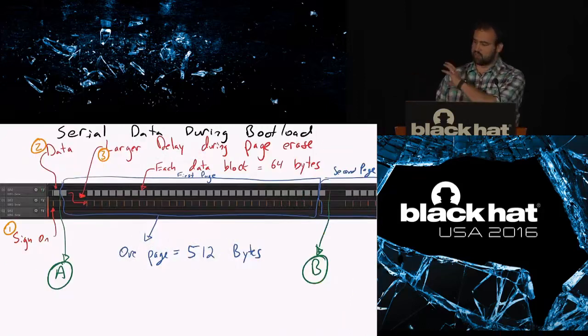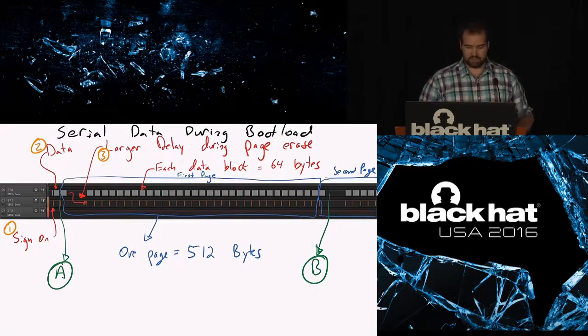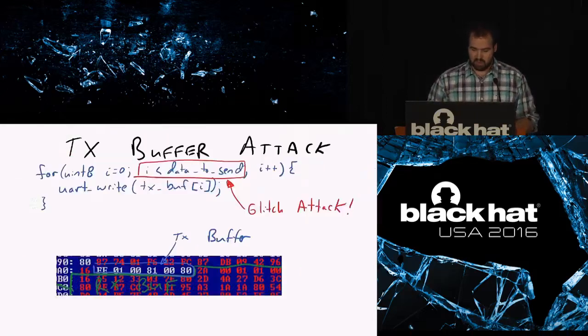And I'm going to switch to the Bridge 1.0, which uses the same chip, but it's easier to demonstrate. We use a little trick here where you write the device a block of encrypted data, it decrypts it, and it sends back a message that says, okay, received, please send the next one. And this is really common. All bootloaders have something like this.